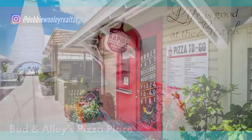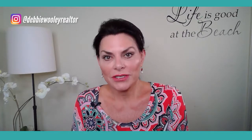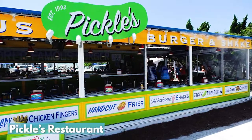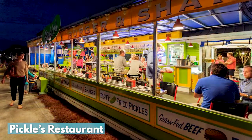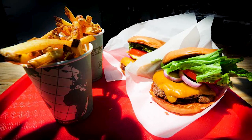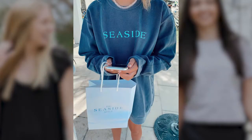And Bud and Alley's now, they have opened a pizza place and a taco place. So that's all right in that whole shopping area. And one of the favorites for all kids, if you've ever asked a child who's been to Seaside, where's their favorite place to eat, they're going to say Pickles. So Pickles is a cute little open-air restaurant that serves the traditional kids' food, you know, like chicken fingers and hamburgers and all the things that adults love an excuse to have to eat. So you get hot dogs, grilled cheese, hamburgers, chicken fingers. It's great. So Pickles is darling, and all of the shops, of course, sell all of the iconic Seaside wear, like t-shirts and hats and all of the things that most people like to leave Seaside with.